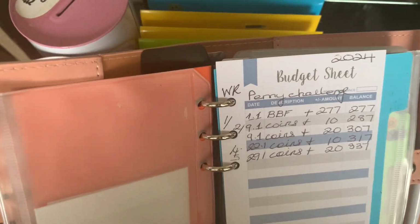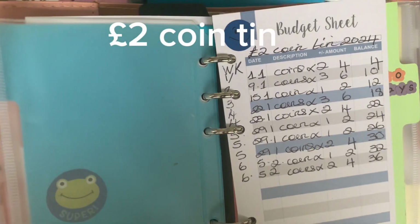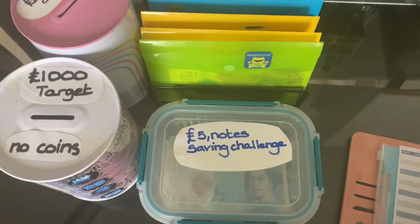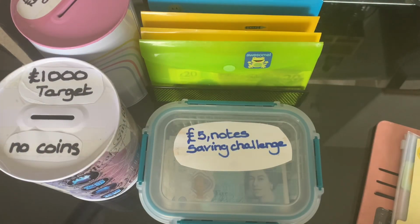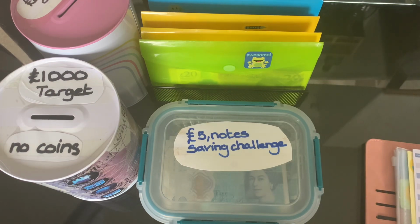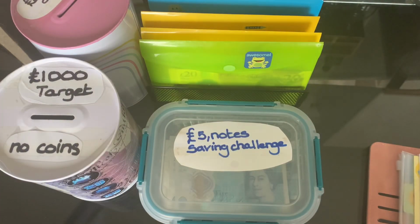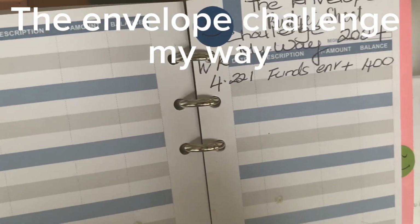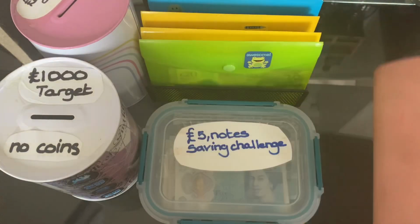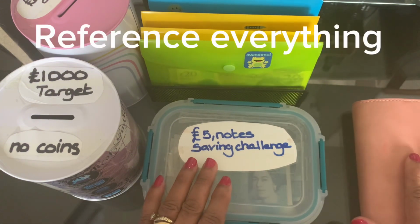Like the first one, you can see it says penny challenge. And where are we? My £2 coin tin, I can show it to you. So everything is logged. £5 note saving challenge. There we go, Xmas challenge. Because I log everything, and I've got my birthday fund tin, you can see it there. And the last one is the envelope challenge my way. You can see when I slotted it, the 22nd of the 1st, funds envelope for £100. So that's how I know what I have got, whether it's on the table or not. That is why I like to reference everything in my binder.